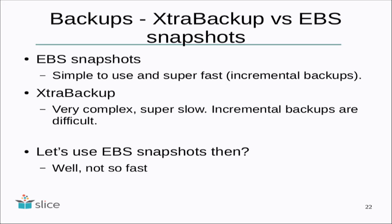If you look at the two options very quickly, what you will find is that EBS snapshot is awesome. It's super simple to use. It's also super fast because the backups are actually incremental, but it's done in a smart way, which means that you're taking an incremental backup, but the incrementals are then merged to the existing backups. So when you restore from an EBS snapshot, it's really like you're always restoring a full backup. It's very easy. Because again, incremental backups can look very attractive because they make your backups go much faster.